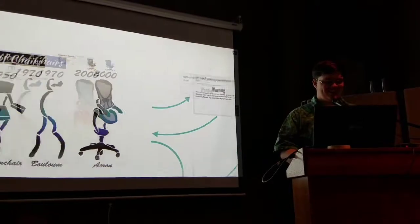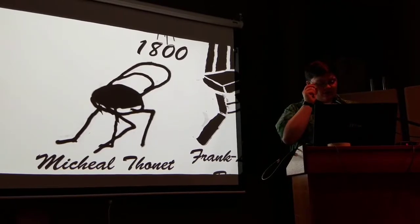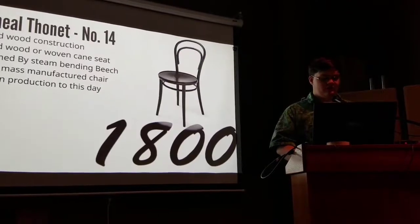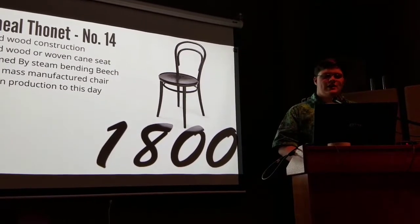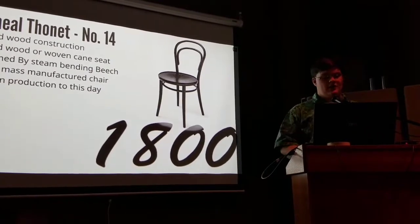I'm going to start with Michael Thonet's number 14 chair. It's the starting point of the last 200 years of development for multiple reasons. It featured either the first or some of the first examples of steam bending wood, which is done by putting beech wood in a sort of kiln, and you pressurize it with steam, after which it is soft enough to form by hand, and you can form it into those curves without it breaking.